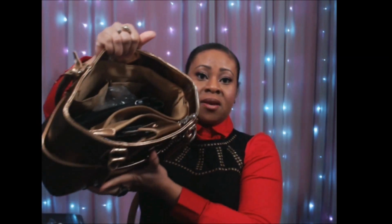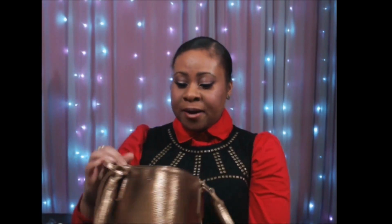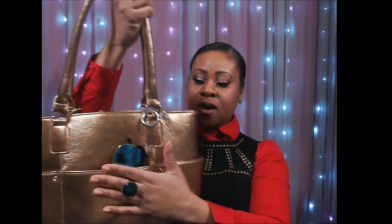So again, perfect work bag, because I was able to get quite a bit of stuff in there, but it kind of organizes your stuff because it has the various sections. So it's like three sections in the middle, your pouches on either side, and some pouches on the outside just for resting stuff.